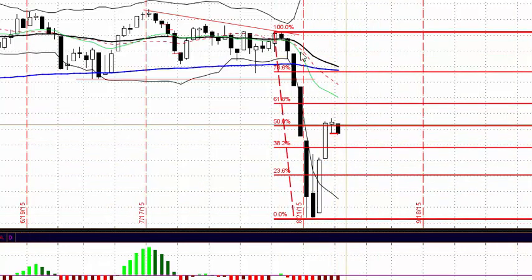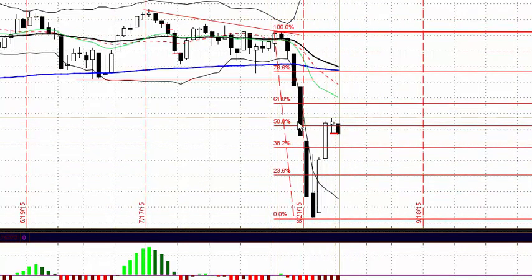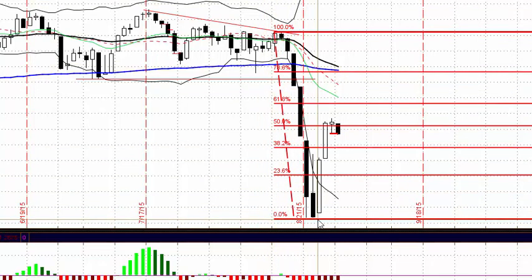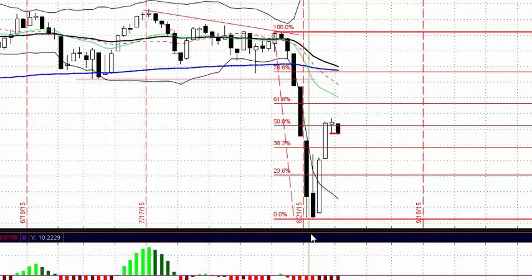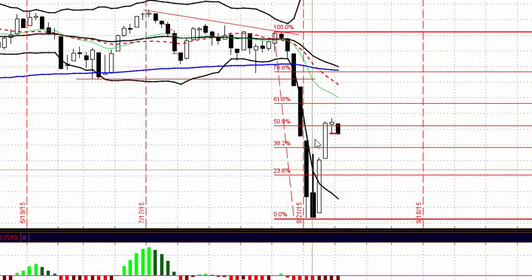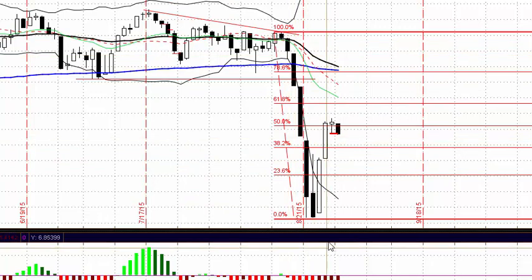So once again, folks, we are at the 50% retracement level. This is the huge move down. Here is the correction, which is about 50% of the move. So in a sense, the market has recovered pretty much 50% plus since the crash down, but that's what's expected with a move like this because price doesn't move in a straight line.